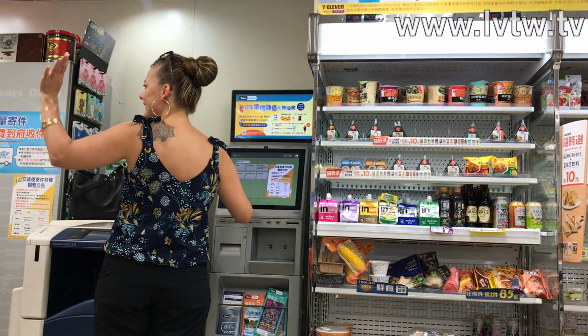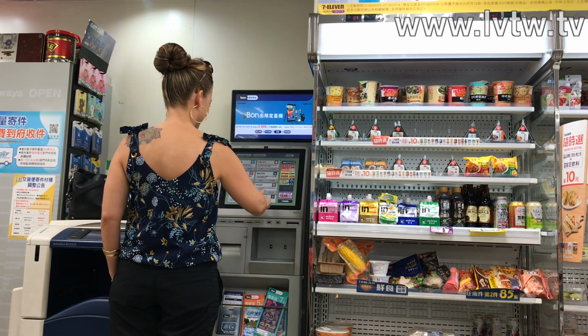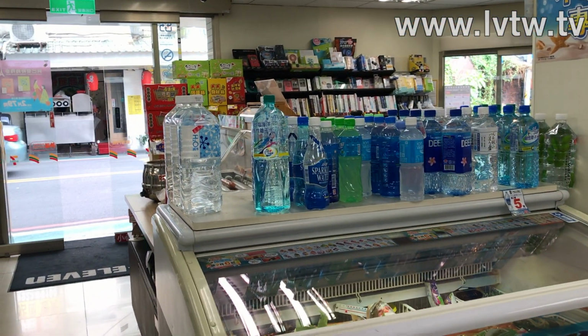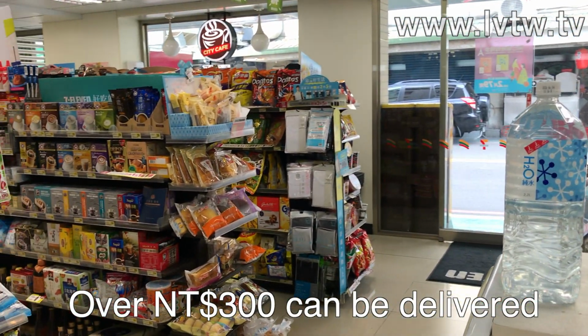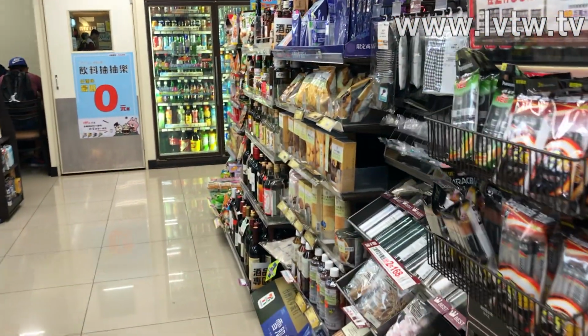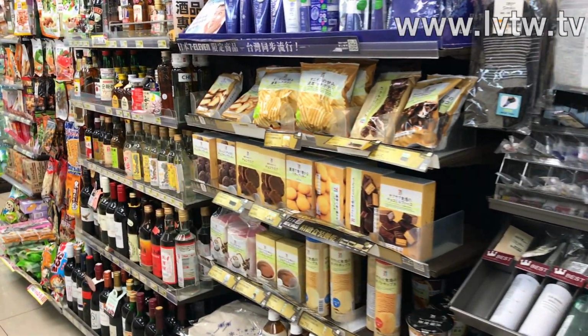Another interesting part about 7-Eleven, you can either come here and shop. Actually, I think you have to go there and buy the stuff. But if you buy stuff that is exceeding the amount of $380 and it's too heavy for you to carry, you can have it delivered. They will deliver within proximity of 7-Eleven, but over 380 and you can't carry it, you can ask them to deliver the goods to your home.